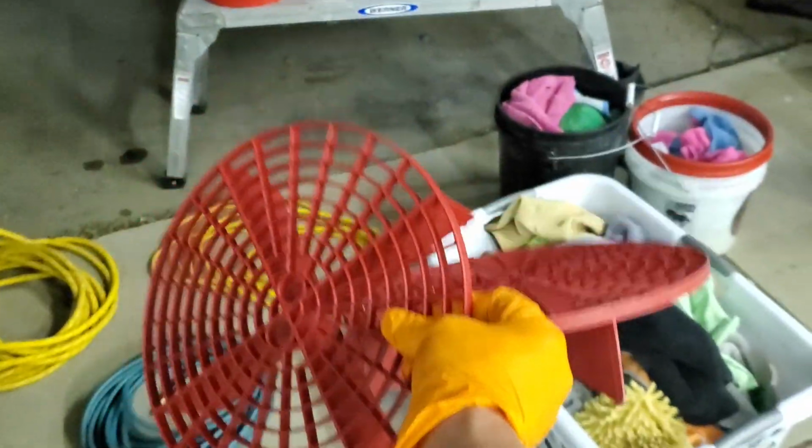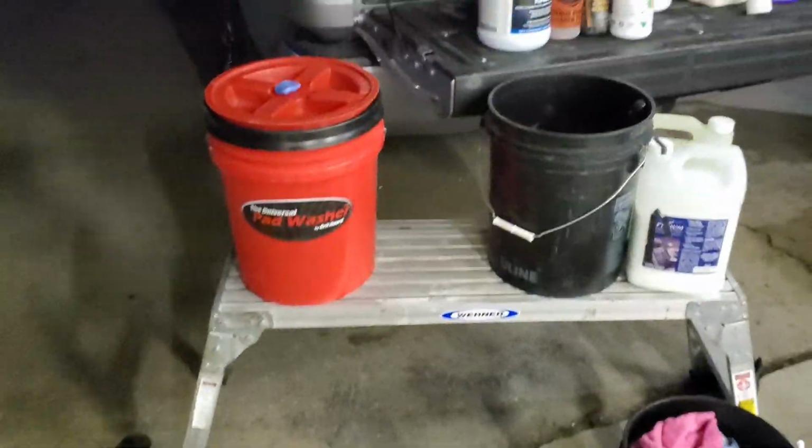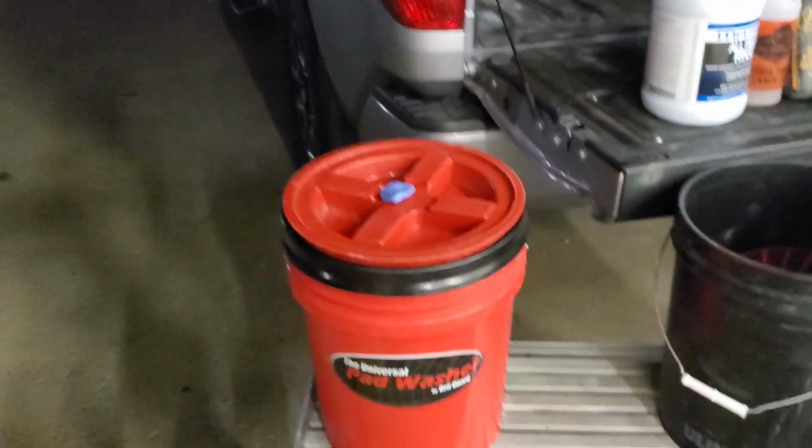This is my little mini spotter, aka an extractor. Hard to see. That's another air mover there, and I'll probably fill up towels and stuff in baskets there. That is my mobile detailing setup. It ain't pretty. Don't forget your grit guards, and if possible, I like to pre-fill my buckets.